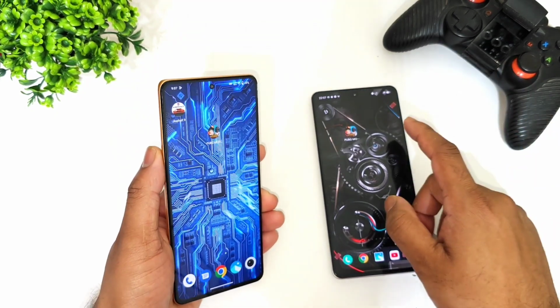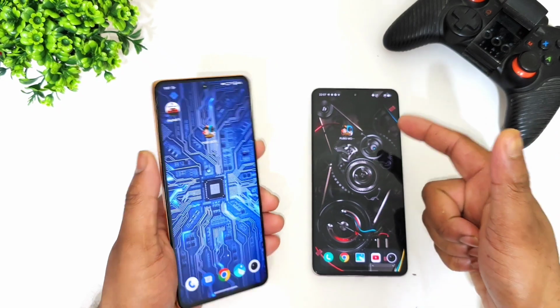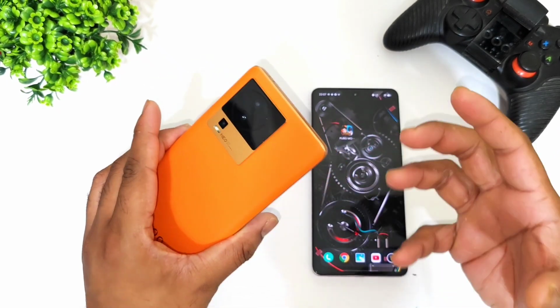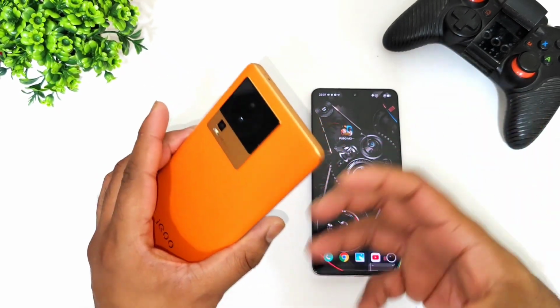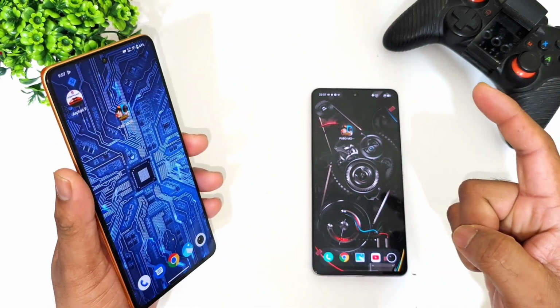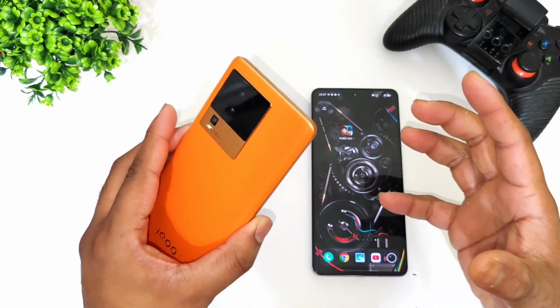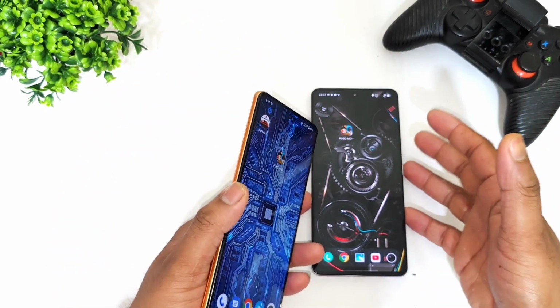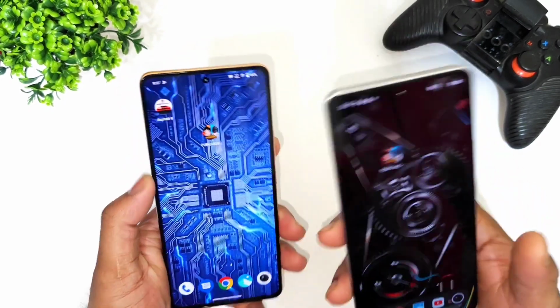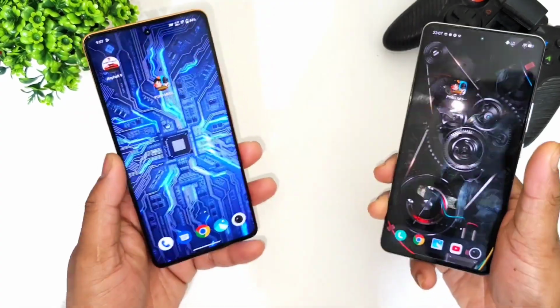The only thing is that right now the PUBG game is optimized for 90 FPS in the iQOO Neo 7, but in the iQOO Neo 7 Pro 90 FPS is not yet enabled. So maybe with future updates we might get that. Regarding performance, I'm giving slight points to the Snapdragon 8 Gen 1 processor. So in case you want better gaming and better performance, choose the iQOO Neo 7 Pro. That's pretty clear and straightforward.